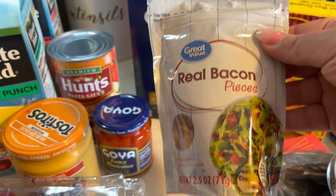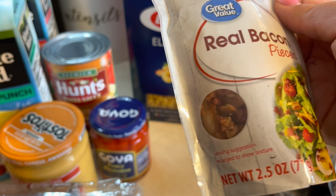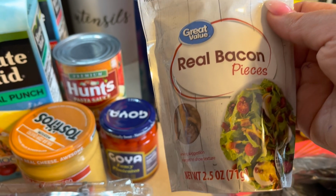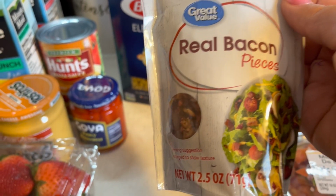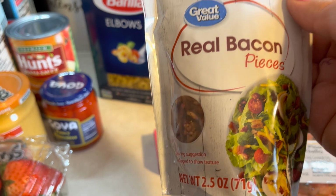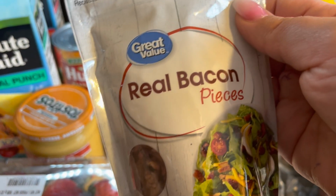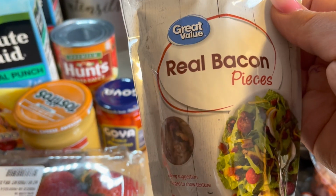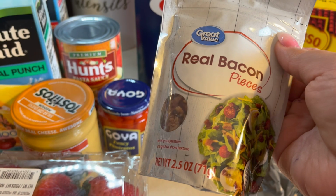Real bacon pieces. And this is like a softer, this is not like bacon bits, because bacon bits seem to be like a little bit crunchier. This is softer. I like putting this in my mashed potatoes, and I put a little bit of sour cream and milk. So you make your mashed potatoes, and then I bake it, and I put cheese on top, and it becomes like a baked potato casserole. So if you want to see that recipe, let me know.